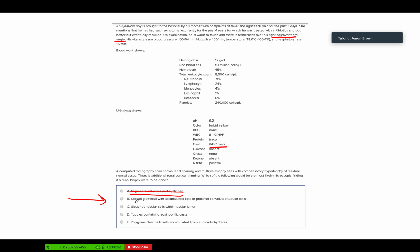Yeah, good. So normal glomeruli, accumulated lipid in the PCT. Yeah, I don't like this one at all. Good. Yeah, minimal change. Excellent. Good. Very good. All right.